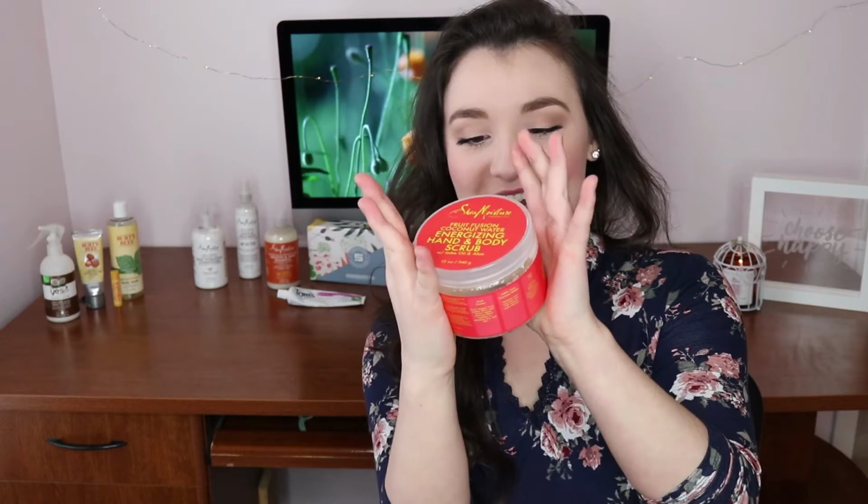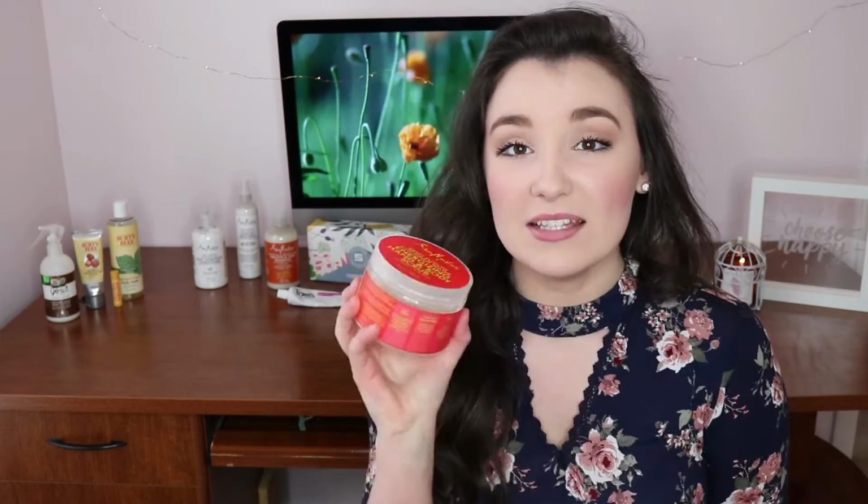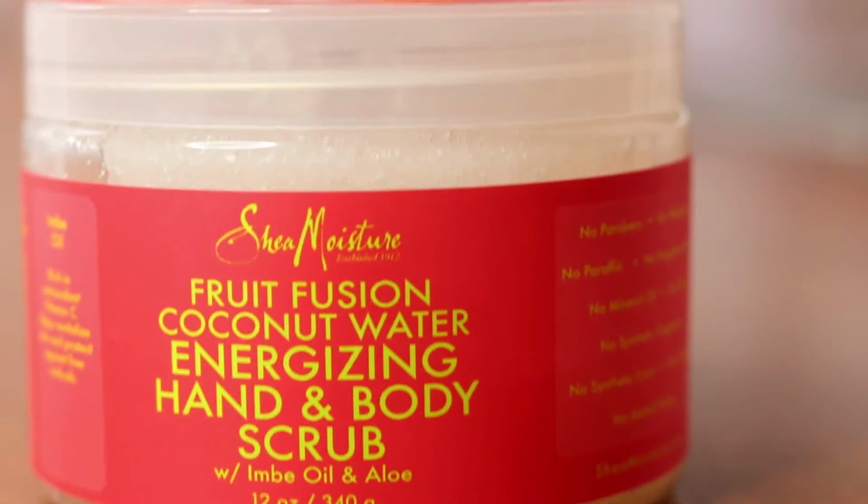Why am I trying to count on my fingers? And no animal testing, okay? That's great. This is great for before you shave, if you want to exfoliate.